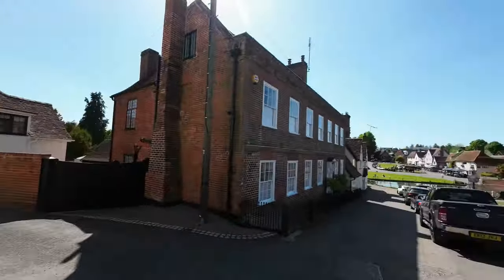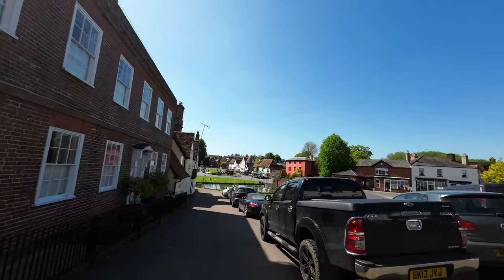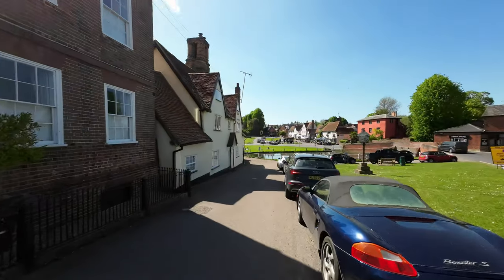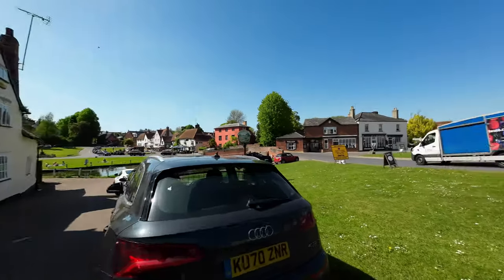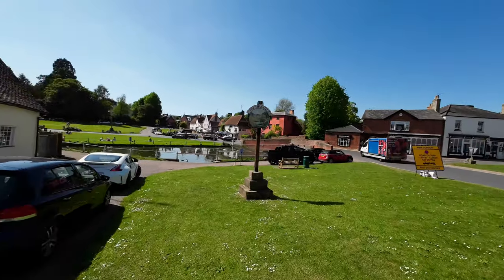Okay, and then we need to go down here. So we're basically circumnavigating the entire village. And for those of you who are not sure of the spelling of the village, here is its name.